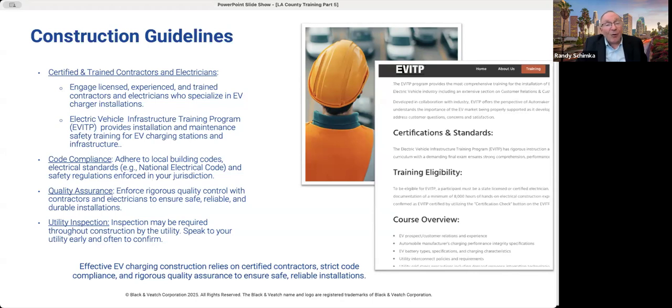And regarding the topic of quality assurance, one suggestion that I have is to assign a very knowledgeable person from your organization that will keep a sharp eye on the job day to day as it progresses, and will enforce those quality control standards with contractors and electricians during the construction process. Catching and correcting any issues as they occur is so much easier than having to go back and fix things later. And there may be inspections required by the utility for trenching and other requirements, and it's best to work with the utility personnel early on those requirements so that the inspections and the associated approvals are routine and you pass with flying colors and no issues.